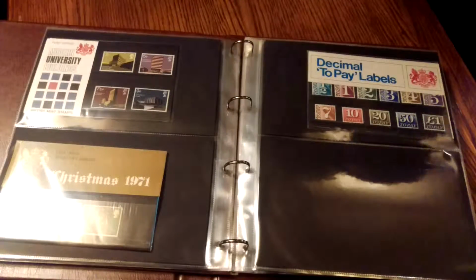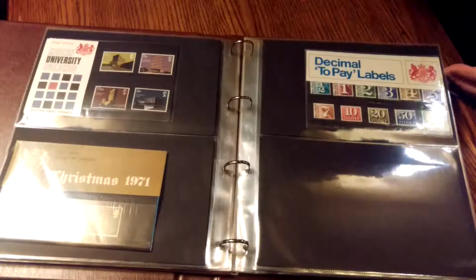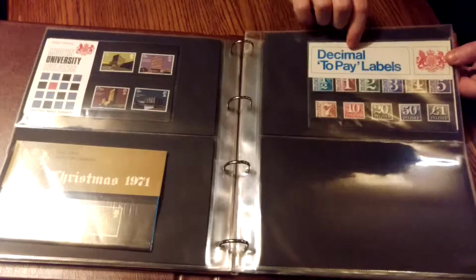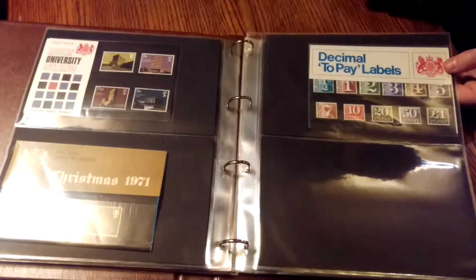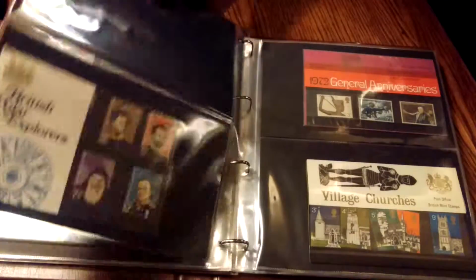There is that argument. But I collect presentation packs. They were issued as a presentation pack. Therefore, they are in a collection of presentation packs. That's my view on it. But this is something that would be entirely optional to most people's collections. They could take them or leave them. But like I say, I collect presentation packs. This is a presentation pack, and it was issued by the Royal Mail. So, therefore, it deserves a spot in the collection.